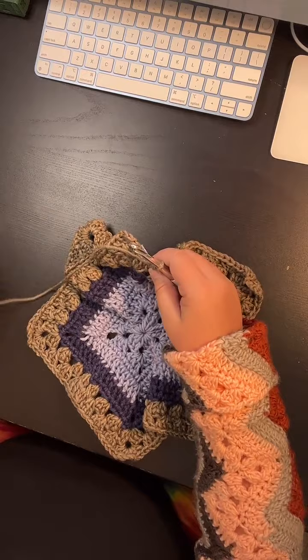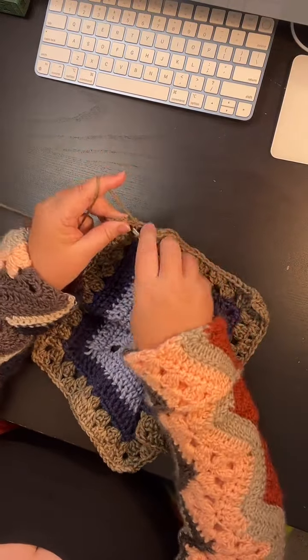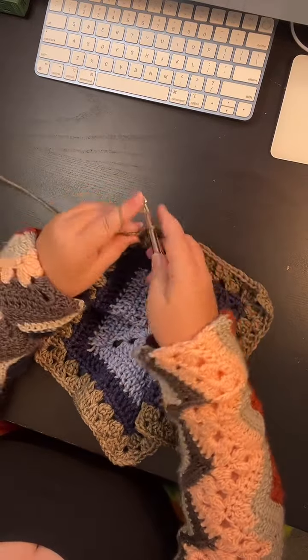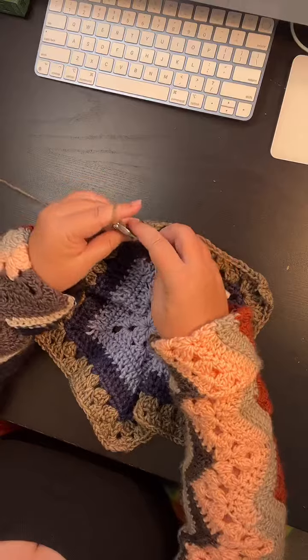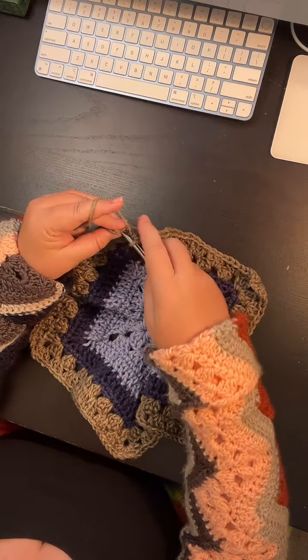Do you all think I should stay with the brown, or should I change colors? Tomorrow is 8. Thank you, Amy. Tomorrow is 8 p.m. and then Thursday is 9 p.m. Thank you.